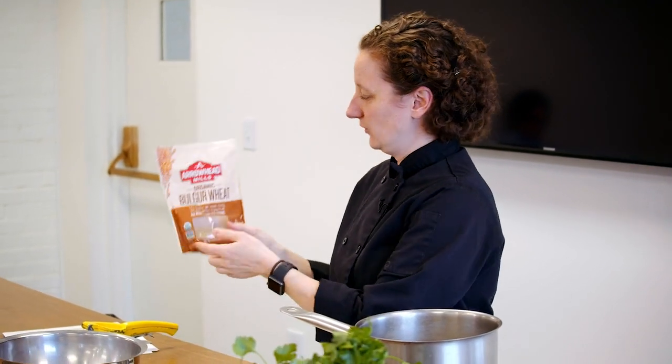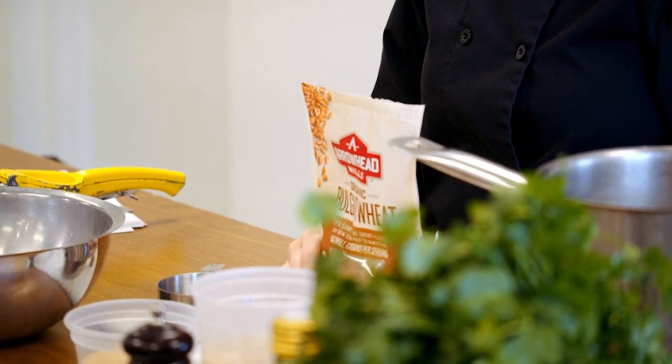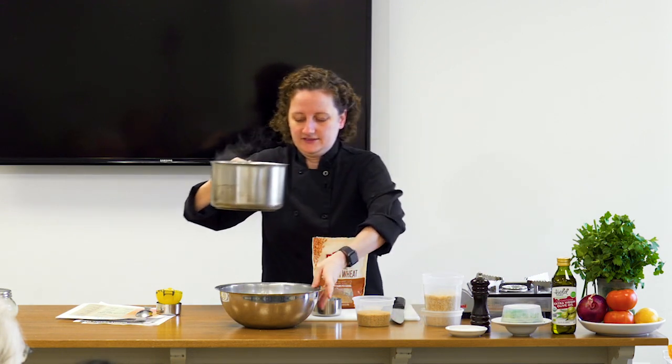So bulgur is one of my favorite things. It's a form of wheat, organic bulgur wheat. What I like about it is that it's so easy to cook with because all you really need to do is just boil water and pour it over the bulgur and let it sit. And I did this about an hour ago, right before you guys came. So you can see the difference.